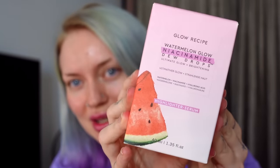Let's put this to the test. This is what it looks like, by the way. Oh, it only has instructions in German. Sorry, guys. Well, I'll try to translate. Sorry, I forgot to translate. It literally just said, put it on your face. It also said you can put it underneath your makeup and it will make your makeup look really good.